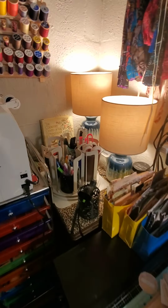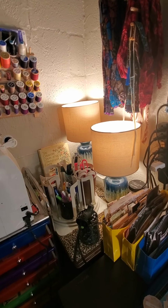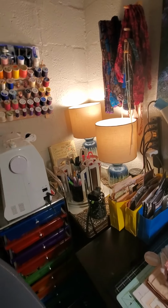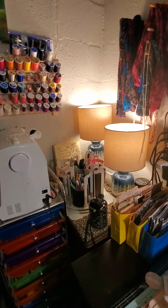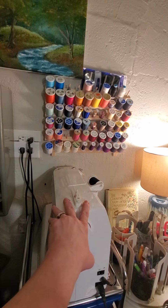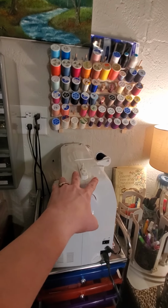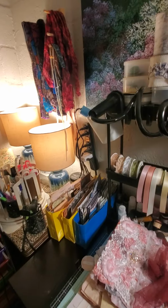I have two lamps because my mother-in-law passed away and we inherited her belongings, and those lamps were hers. I had one on the desk, but I needed the space, and so I put it in the corner. And what I do is I move that one in the corner up onto the top of my sewing machine when I'm recording, so that it gives me some light over here. But it sits in the corner over there otherwise.